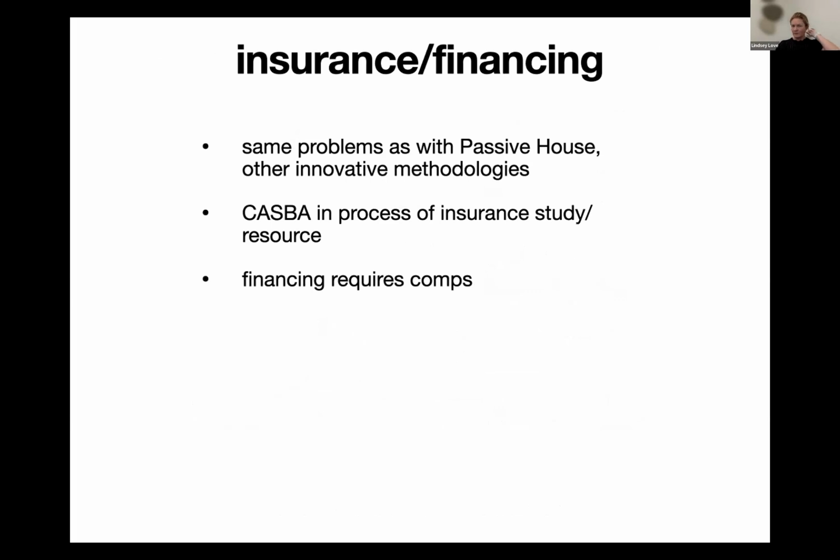Another challenge that people often run into, or say they run into, is insurance and framing, kind of combined into one. I have not found insurance to be much of a problem, but the California Straw Bale Association is in the process of doing an insurance study, basically creating a database of people who have built or owned straw bale homes and who provided the insurance, so that others who want to do the same thing can more easily go to that same insurance company without having to do their own research. These are things that are just as much a problem with passive house or any sort of innovative new sustainable methodology.